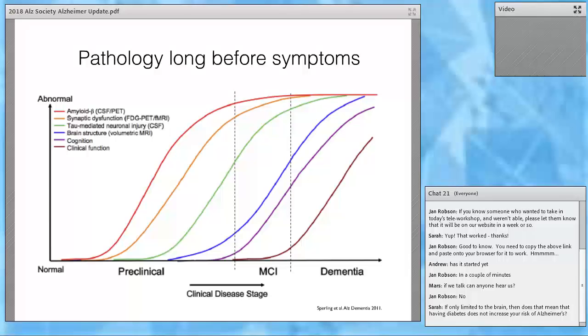And then once you get into the stage called MCI, that stands for mild cognitive impairment. And that's usually a phase that precedes someone becoming demented. So that would be a phase where someone has mild problems with memory, for example. The family is noticing something isn't quite right, but they're still functioning fairly well, may even still work, but there's something not right. So that's what MCI stands for. And dementia is when symptoms get more significant.